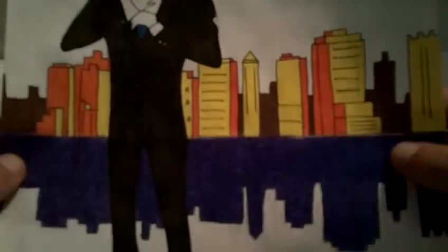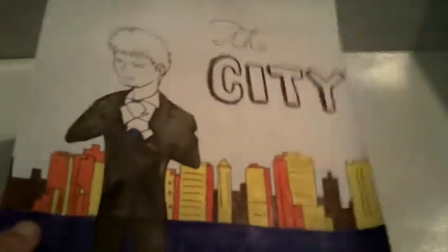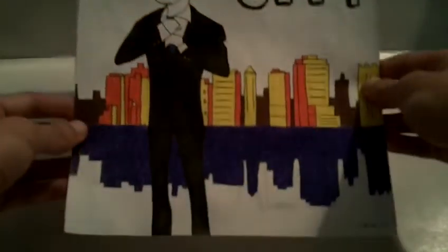But this I actually had to end up taping in, because at the bottom there I wrote The City Sees All, but I wanted to add this in. I didn't want to use a lot of whiteout, so I had to tape this over it. Then as I scanned it in on my computer, it saw this as one image, took that out, and then I put the text in. So that's what's up with that.